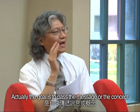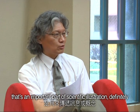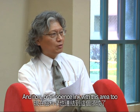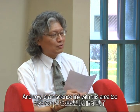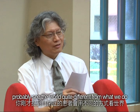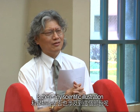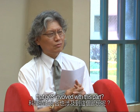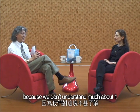Actually, the goal is to pass the message or the concept. That's an important part of scientific illustration, definitely. And right now, brain science is apparently getting linked with this area too. You mentioned autism. People with autism probably see the world quite differently from what we do. Is there any scientific illustration involved in this part, like at the Providence Institute, getting involved in studying the different ways the brain works, because we don't understand that part that much?